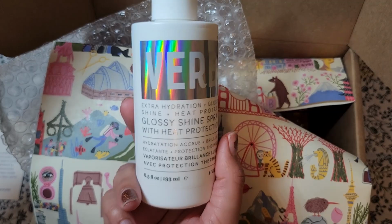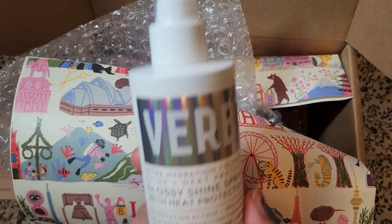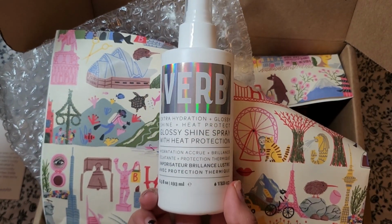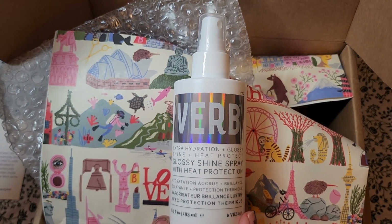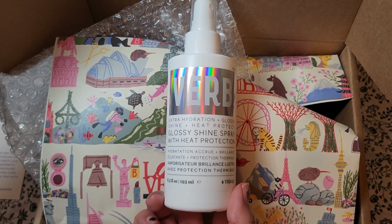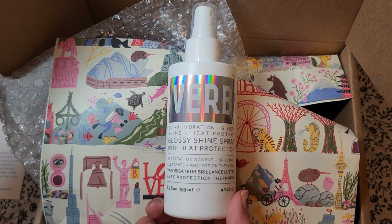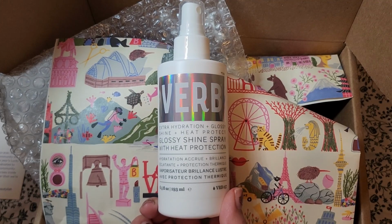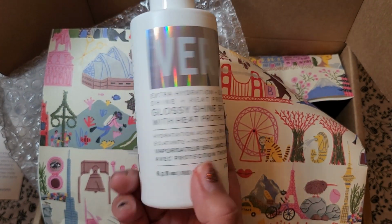Oh, it's a hair care product. Every year, oh, this box is annoying. Every year they give us a hair care product and I never ever use it. Never. I've never used them. Two years I got something for curly hair. I don't have curly hair. And then one year I got, it's like a dry shampoo, but it wasn't dry. It was like a spray and it smelled really bad. It made my hair smell really bad.